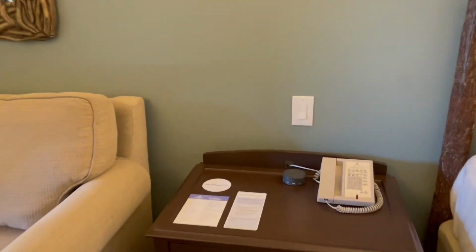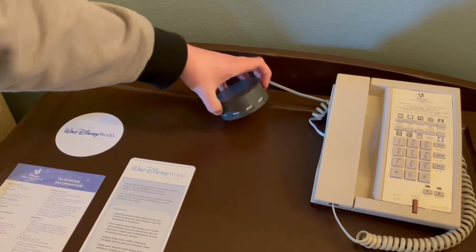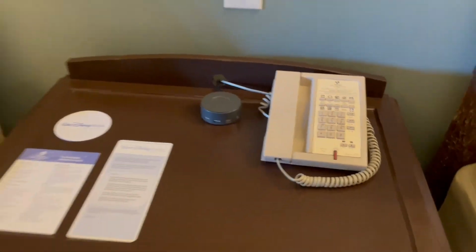You have your little nightstand, and there's a little USB hub. I don't know if I've seen these before. So there's a bunch of places to plug in stuff if you need to charge a bunch of things.